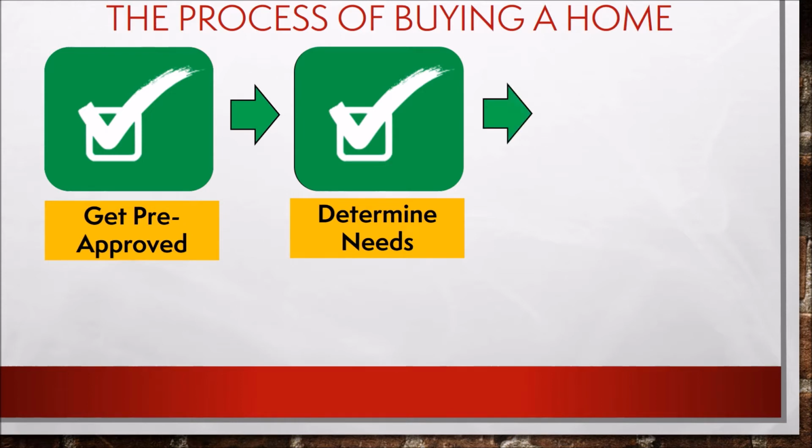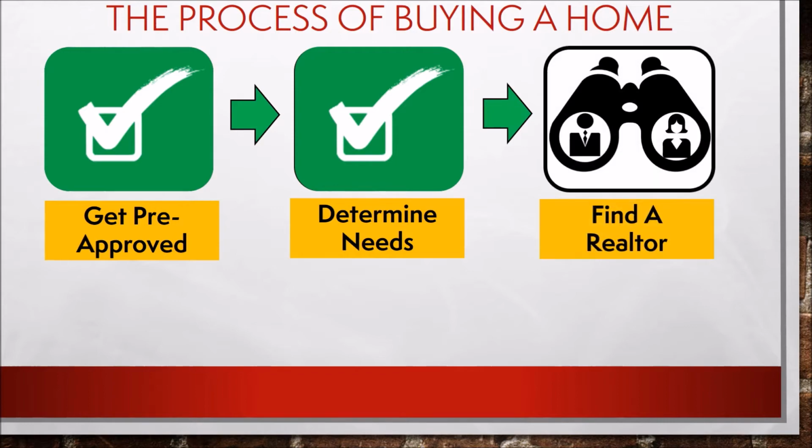Now let's talk about the next stage in the process, which is to find and choose a realtor. Unless you're a real estate attorney, do not go into a real estate transaction without representation. A realtor that is representing you as a client is obliged to look out for your best interests, whereas the agent that is representing the seller is obliged to look out for their client's best interests. When buying a home, having an agent costs you nothing financially, as they are paid by the seller's brokerage. But they can actually save you quite a bit in money and hassle.